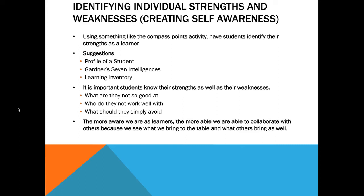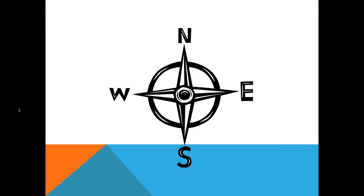It is important because the more aware we are of learners, the better we're able to collaborate with others, because we know what we bring to the table and we know what others bring to the table, and then we can make the product that much better because we know what our strengths are. So here is the compass points activity. Basically, you have students identify themselves as either north, east, south, or west.